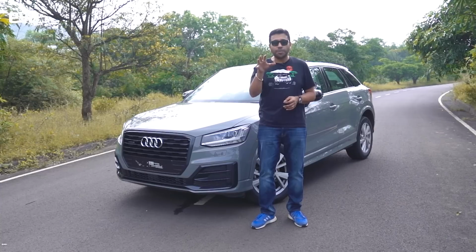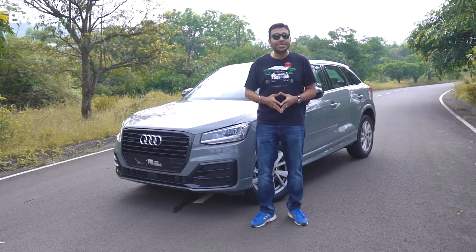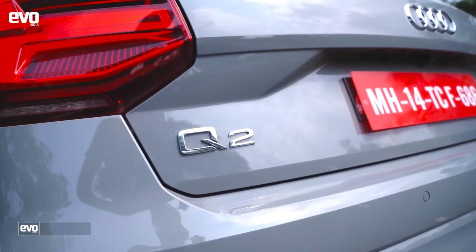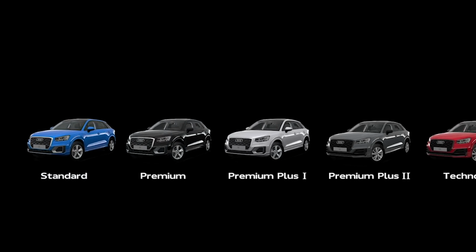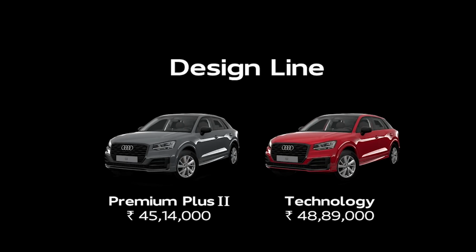This is the top of the line technology variant, but all versions of the Q2 get the 2-litre TFSI engine mated to Quattro all-wheel drive and the DSG twin clutch gearbox. The 5 trim options of the Q2 start with the standard at 35 lakh rupees, then the premium at 40.9 lakh rupees, the premium plus 1 at 44.6 lakh rupees, the plus 2 at 45.1 lakh rupees, and this technology variant that we are testing at 48.9 lakh rupees.